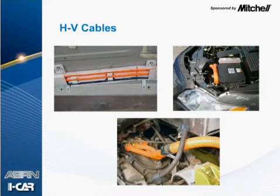Are there any repair procedures for the high voltage cables? At this point in time, there are currently no repair procedures that we're aware of. The current recommendations are for any of these cables to replace any damaged cables. These are susceptible to damage depending on the circumstances surrounding the loss: running over something in the road, going off the road, over a curb, over a guardrail, etc. They're reasonably well protected, but they're definitely not impervious to damage.